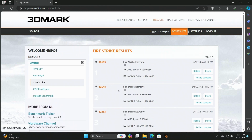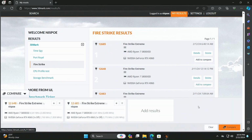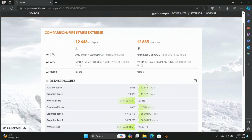So for Firestrike, this one was the Jonsbo cooler. This is the new result. This is the Noctua. Compare these side by side. Interestingly, the physics score drops. And again, these are very close, but it looks like the Noctua cooler is doing a bit better, which is interesting for the 5800X3D.